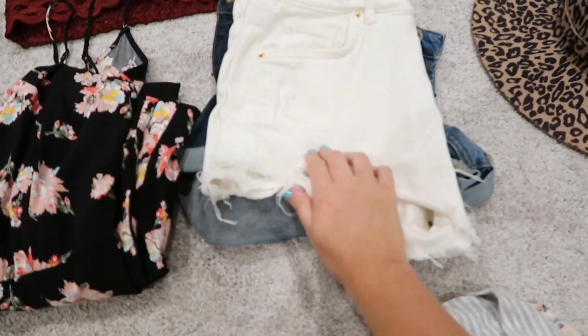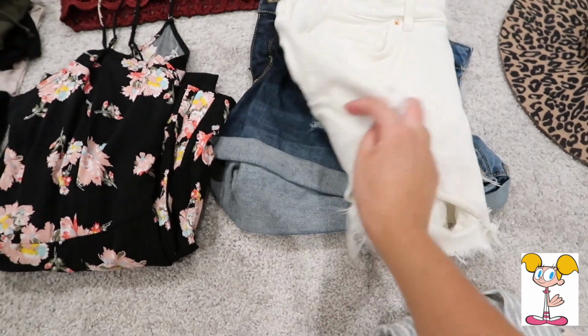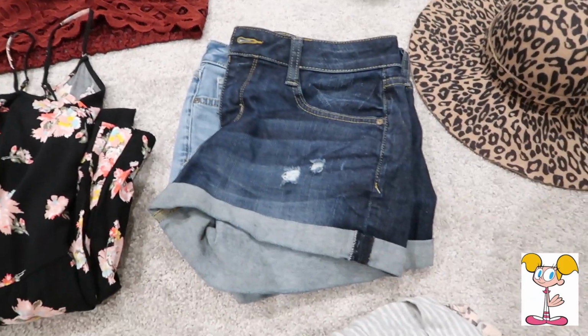Okay, I want to go through my outfits with you. I'm kind of going for vineyard, southern, badass. So I'm bringing a pair of distressed white shorts. This is what I really want to wear, but you never know. If I wake up and feel like a whale, then I probably won't wear them. And then I have some dark cuff shorts and some lighter cuff shorts, so I have a variety here.